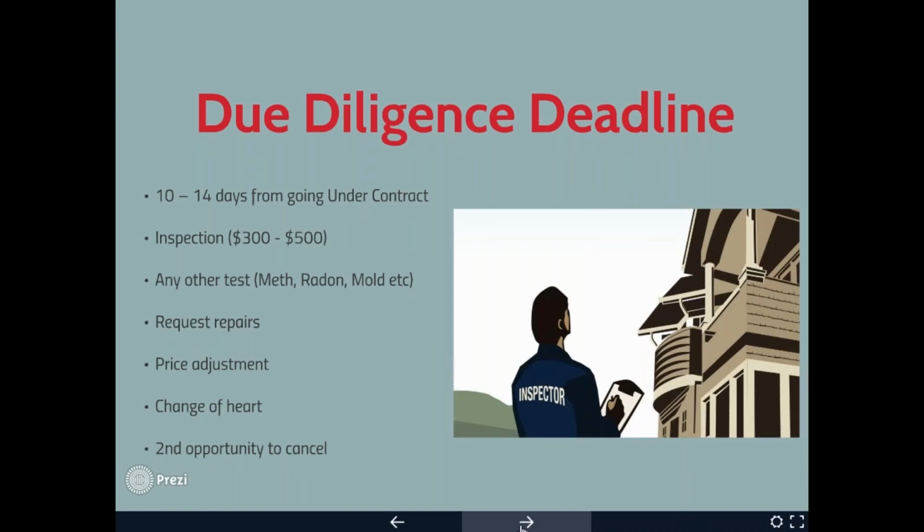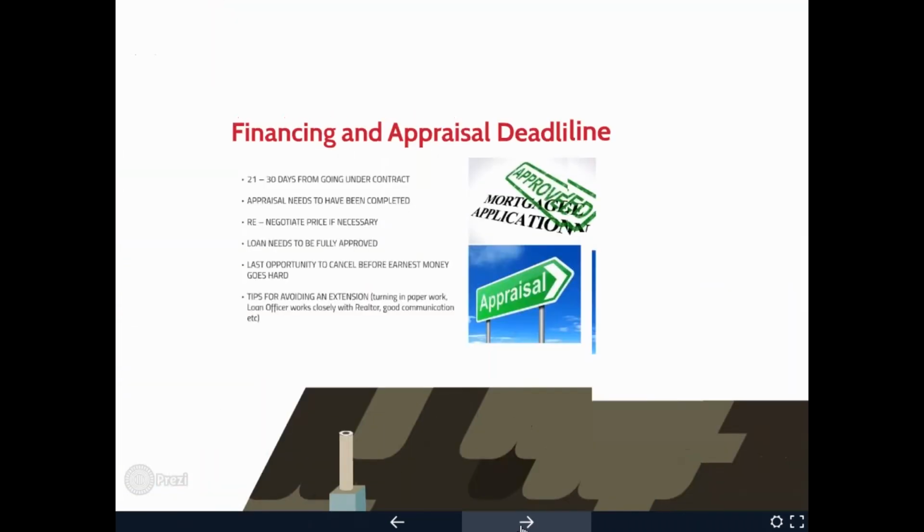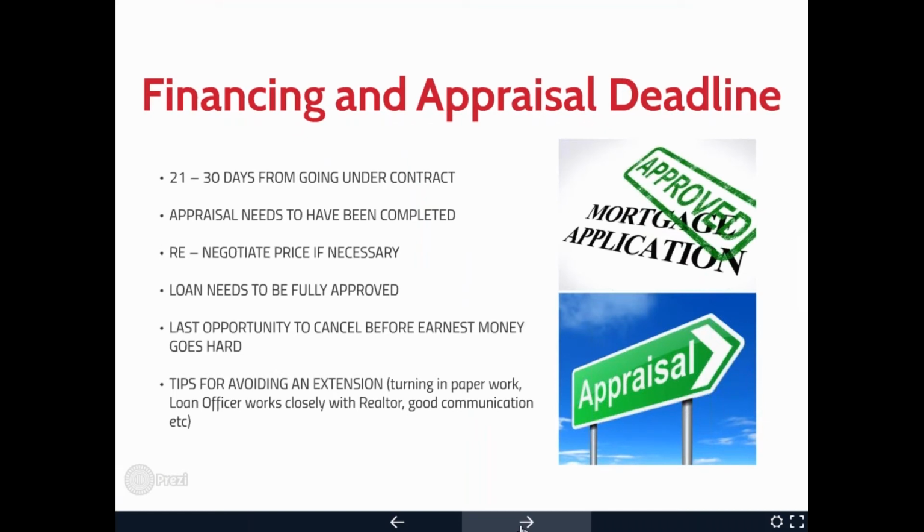Another important thing I want to mention is that sometimes sellers won't be able to do the repairs, or won't want to, but they'll offer you a price adjustment. So maybe they'll drop the price by $2,000 to help compensate for that. If everything checks out there and everything looks good, then you move on to our third deadline, which is our financing and appraisal deadline.